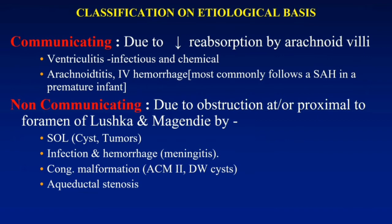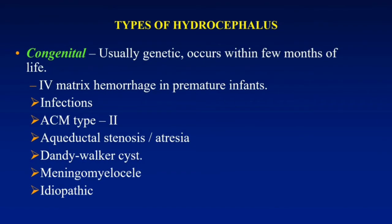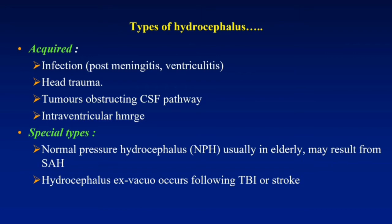Now, the non-communicating hydrocephalus is due to obstruction at or proximal to the foramen of Luschka and Magendie, which may be due to space-occupying lesions such as cysts and tumors, or due to infection and hemorrhage, or because of congenital malformations and aqueductal stenosis. The hydrocephalus may be congenital, in which case it will present within a few months of life, or it may be due to acquired causes such as infection, head trauma, tumors, and intraventricular hemorrhage.